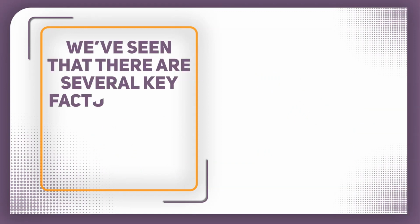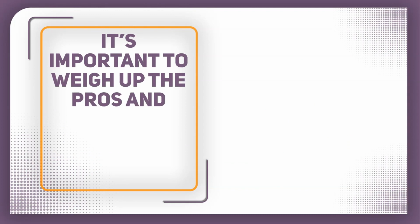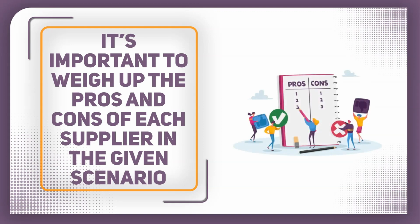So, we've seen that there are several key factors that a business needs to consider when choosing its suppliers. If you get an exam question on this topic, it's important to weigh up the pros and cons of each supplier in the given scenario using the information that you have been provided, particularly around price, quality, and reliability. Get it right and you'll have a profitable business, happy customers, and a good reputation. But get it wrong and you could face stock shortages, business interruptions, unhappy customers, and a ruined reputation. So, it's probably best to get it right.